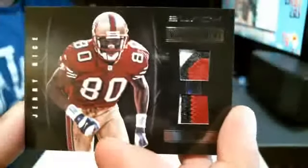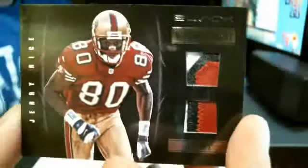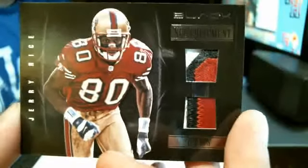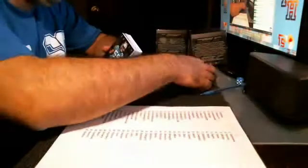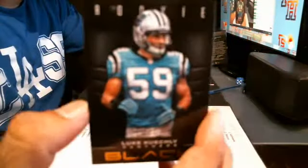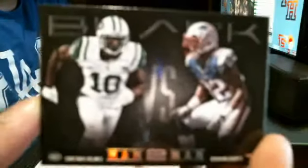We got a Jerry Rice, wow, for the San Francisco 49ers. Dual patch, Jerry Rice. 13 of 20 for the San Francisco 49ers. C-Van, 42-42. Very nice. Luke Kuechly, out of 49, 23 of 49. Man on man, Santonio Holmes and Devin McCourty.